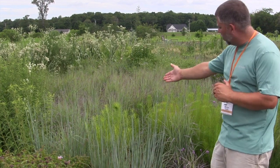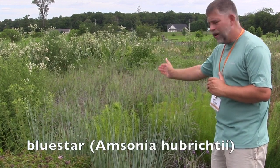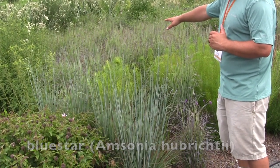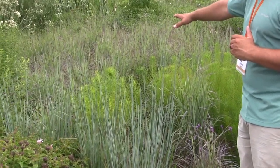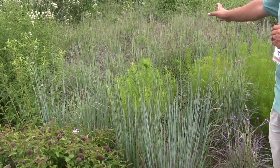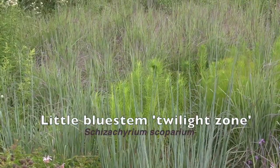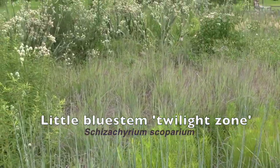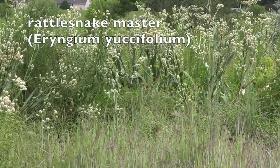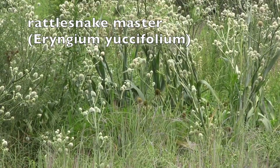We have the blue star, which is this lighter green, almost yellow Amsonia. Just beyond it we have the blue-green, and then the purple hues, tipped with purple hues of blue stem, and this is a cultivar called Twilight Zone. And then just beyond that you'll see the Eryngium, the rattlesnake master, that's poking up ahead with beautiful white flowers, and there's all kinds of pollinators that are visiting that right now.